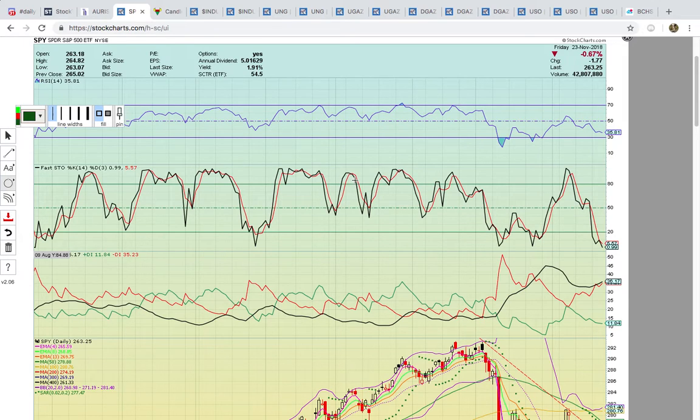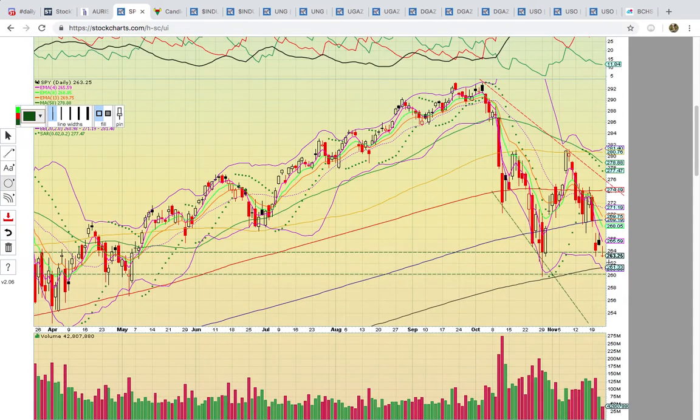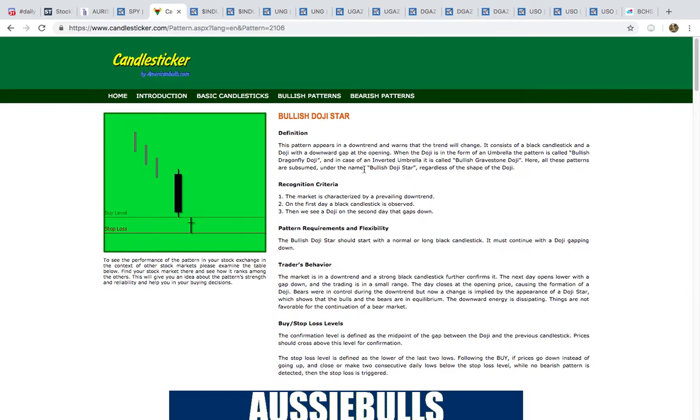We're going to take a look at SPY, S&P 500 ETF, Dow Jones Industrial Average, natural gas, and oil. Okay, so let's look at SPY here. It did form a doji on Friday. You can see the doji candlestick down here. The open and close were just about equal, and that did form the bullish doji star reversal pattern.